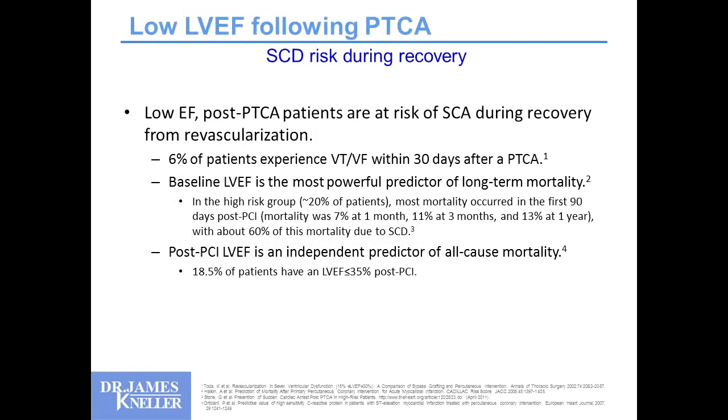So that was pre-PTCA. How about post-PTCA? Low EF post-PTCA patients are also at risk for sudden cardiac death during their recovery from revascularization. 6% of patients may experience VT/VF within 30 days after PCI or PTCA in some data series. And in the highest risk group, which is 20% of patients, most mortality occurred in the first 90 days post-PCI, when we are waiting to evaluate the appropriateness of ICD implantation. And we know that the post-PCI ejection fraction is an independent predictor of all-cause mortality.